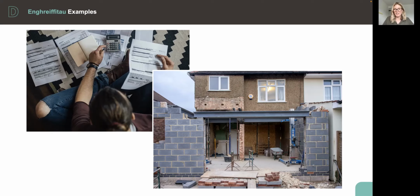Equally, the second service that I wanted you to consider was if you wanted to build an extension for your house. As a service user, what you want is to make sure that you are able to build your extension legally, so no one's going to come and make you take it down after you've built it. And obviously you want to make sure it's been built in a safe way. It's not going to fall down, and it's not going to be unsafe for anybody using that building. Those are the problems that you have.